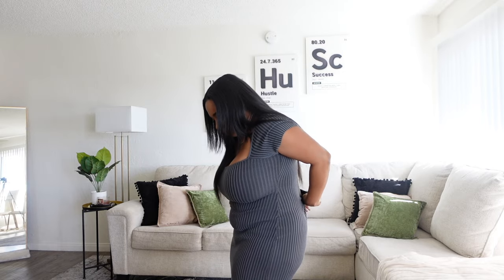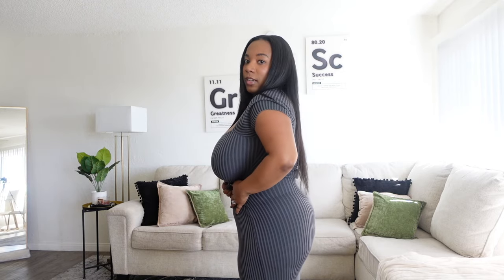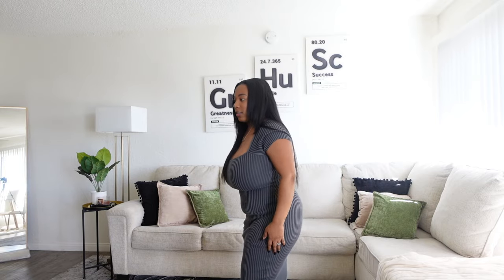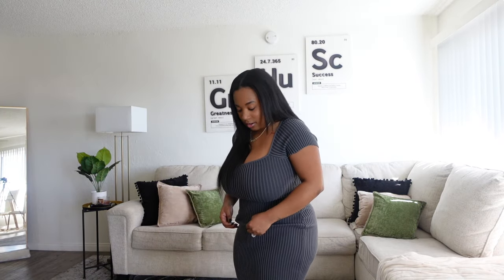I like my dresses to be super tight, so it's a lot of material. I could have got it in a size small. There's material right here under my stomach, so it makes it look like my stomach's bigger than it actually is. That's crazy. I could have got this in a size small, but I like the material of it.